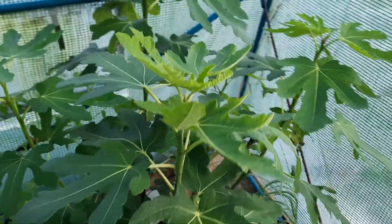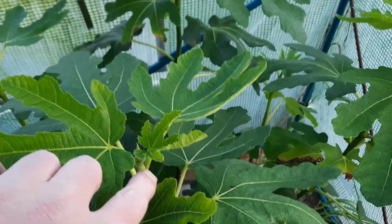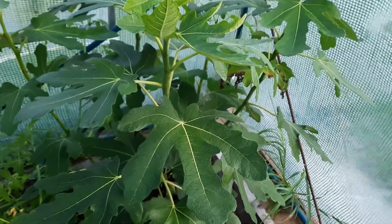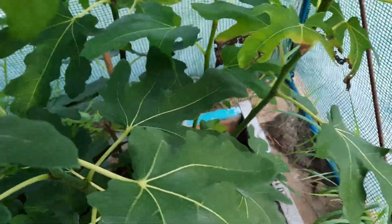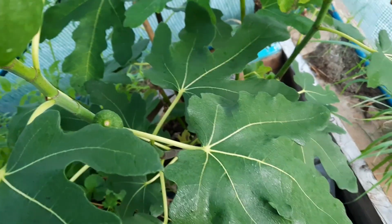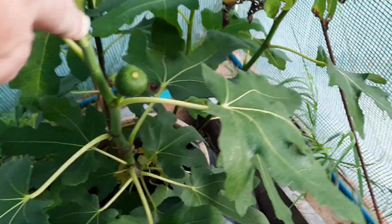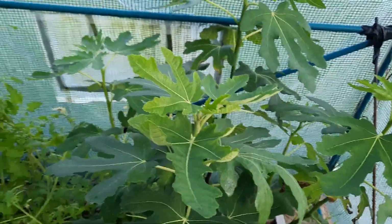And then the fig, again, it has got some new growth, but it is definitely slowing down, I can tell now. As we come towards the end of the year, it's slowing down. And we've got that one little fig just hiding there. Don't know when you pick those, to be fair. I'll have to investigate and see when you actually pick the fruit. If the fruit, there's one of them. But one's better than none.